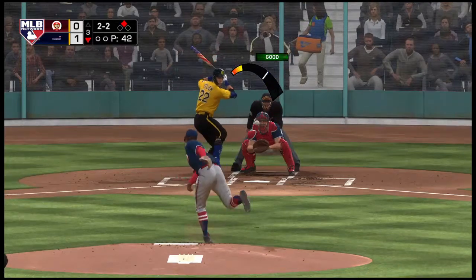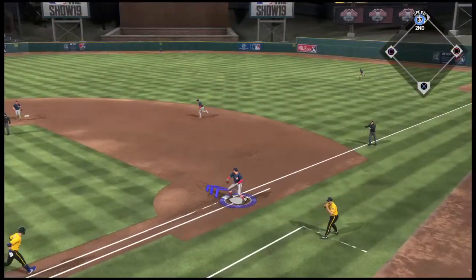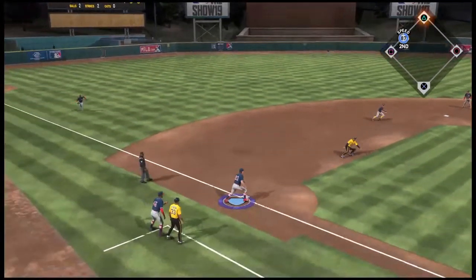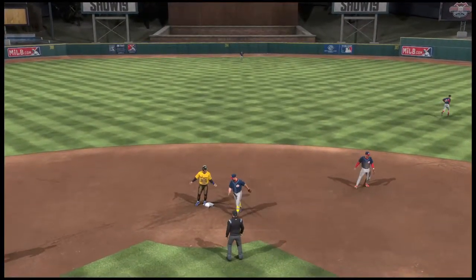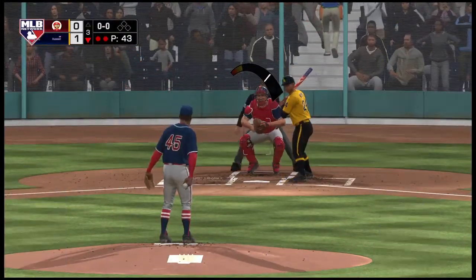The 2-2. Swing and a miss got him reaching. And the throw is there to record the first out. And they'll get the tag on him at second. It's a 3-6 double play. So bases are empty here with 2 gone.